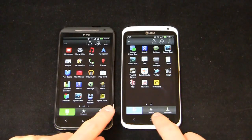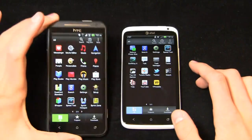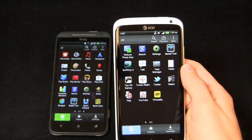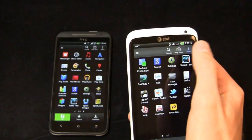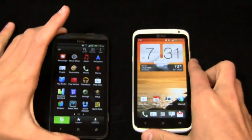Now down here you'll see frequent and then downloads at the bottom, then up top you have search, Play Store, and then menu on both of these devices. Now what I really like is, stock Android, you may have some shortcuts up here, or may have shortcuts all around the device, but you don't get a whole lot of ideas to what they are. I love that HTC's added text down at the bottom so I can say, oh, these three little random dots and no one would probably know what they are. Well, it's menu. That's a really nice touch as well.